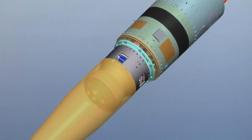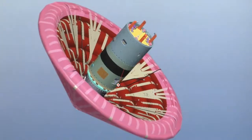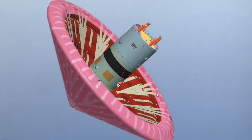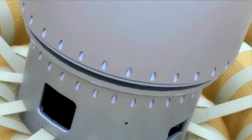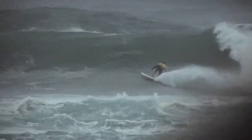One of the most interesting aspects of this craft would be in how the team would be able to maneuver it once it came through the atmosphere. Unlike a craft like the space shuttle that has wings and can be steered, IRVE-3 would have to be maneuvered by shifting the center of gravity. You can kind of think of a surfer. He shifts his weight back and forth on a board and guides himself down the wave.